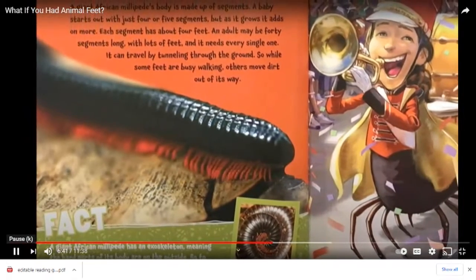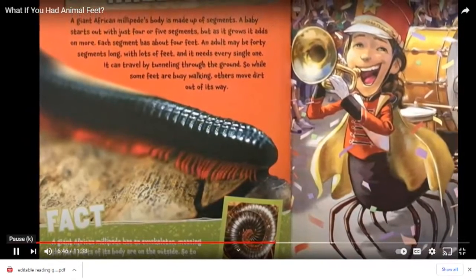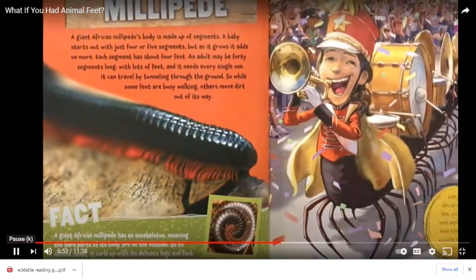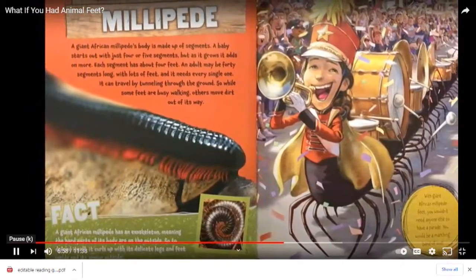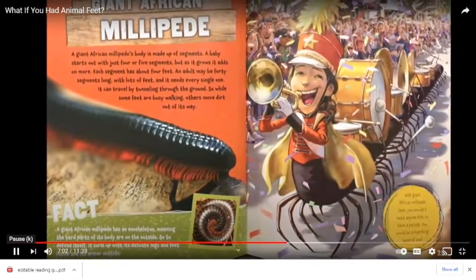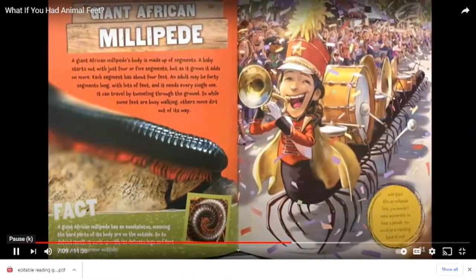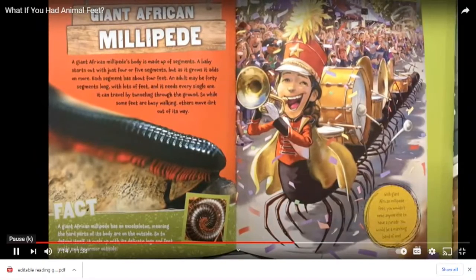It can travel by tunneling through the ground, so while some feet are busy walking, others move dirt out of its way. Fact, a giant African millipede has an exoskeleton, meaning the hard parts of its body are on the outside. So, to defend itself, it curls up with its delicate legs and feet inside and its armor outside. With giant African millipede feet, you wouldn't need anyone else to have a parade. You would be a marching band of one.